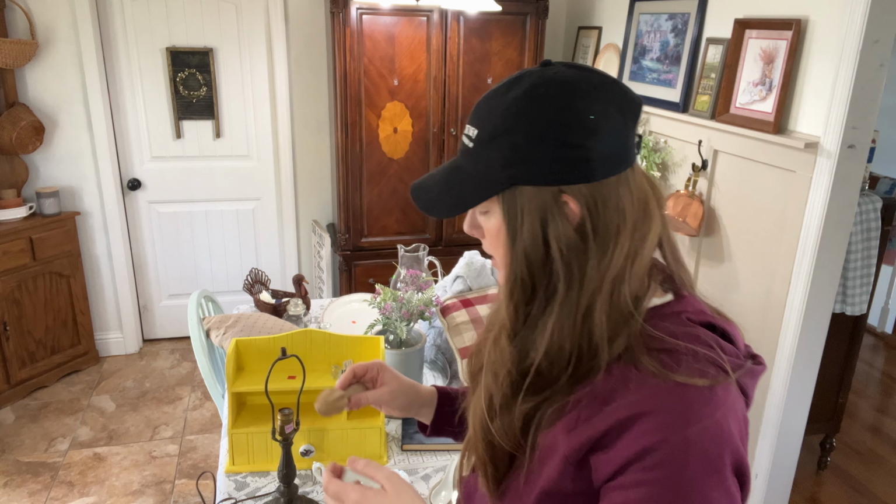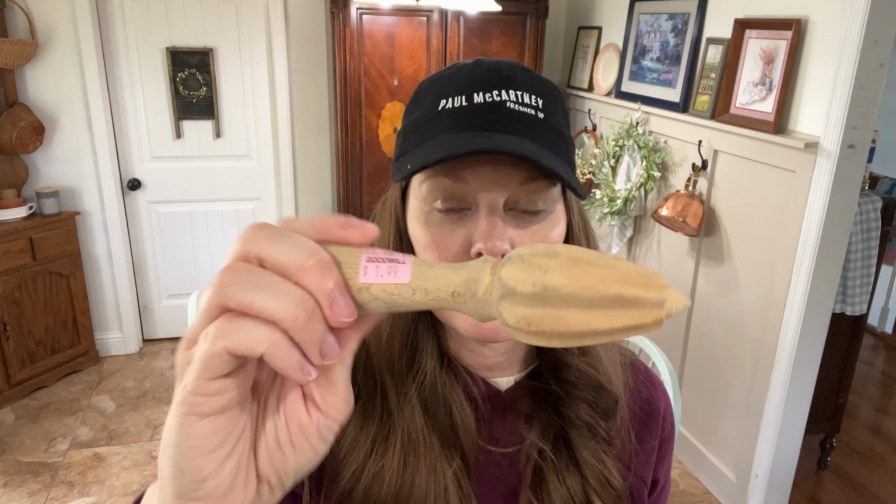And then I also grabbed, I do not know what this is, but it was $1.99, and I thought it looked really cool. I thought it would look cool sitting maybe even in this gravy boat that I just picked up. But if you know what this is, please let me know, because I have no idea. I just thought it looked really neat.